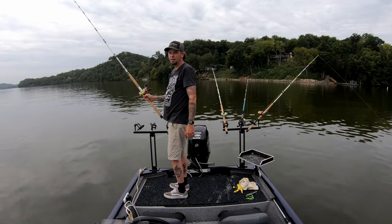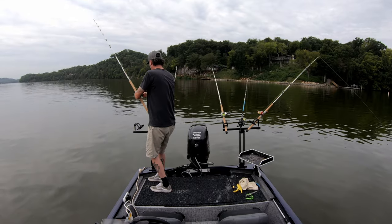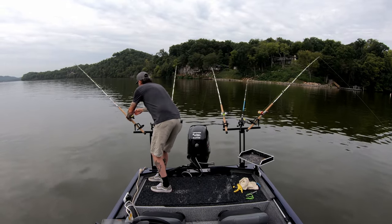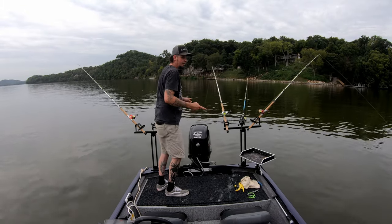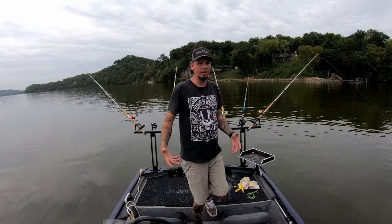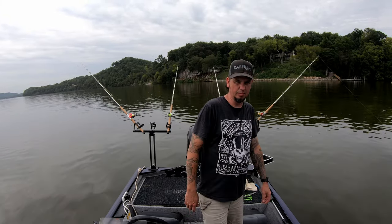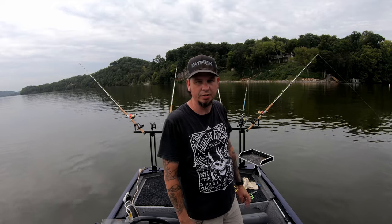This is a medium heavy Big Cat Fever rod. We've got 2 medium heavies and 2 heavy action Big Cat Fevers. I like them. They're a little bit expensive, but it is what it is.